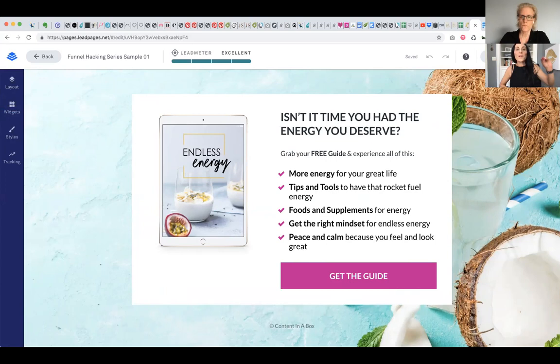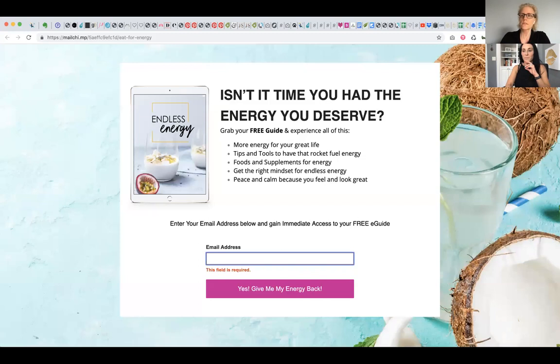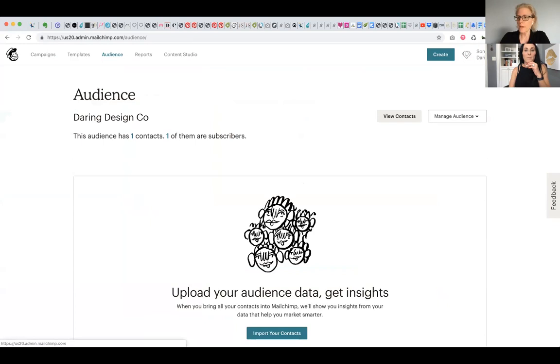So you first need to go into your MailChimp, as an example. ConvertKit is going to be the same way, or Drip, or any of those email systems, even AWeber. You always have an audience or a list or a group to define, and a form, because you want people to opt into a form. So you have to have that set up in your email marketing service first.